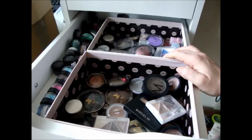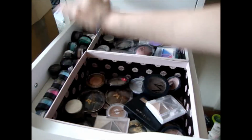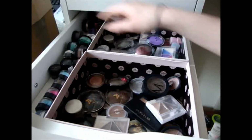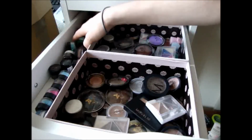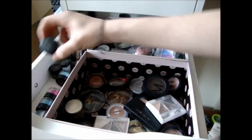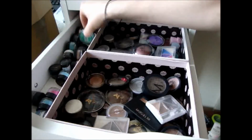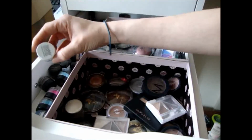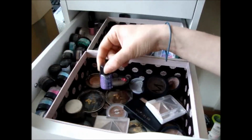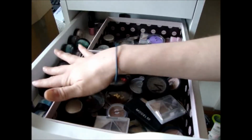So the next drawer again is eyes. This bit here, when I first had it, I made it look all neat, but every time you open and shut the drawer, it turns into a big mess. So I'm not going to bother trying to tidy this every time, but it's got loose eyeshadows, but not indie ones. So it's like Barry M, MUA, Model Zone. They don't do those anymore, but they are the Model Zone ones. I've got some of the NYX glitters, which are really great for like Halloween and stuff. That's just generally what's all down there.